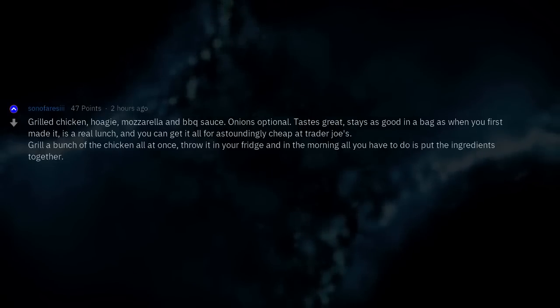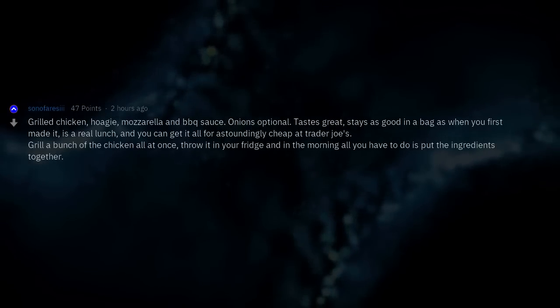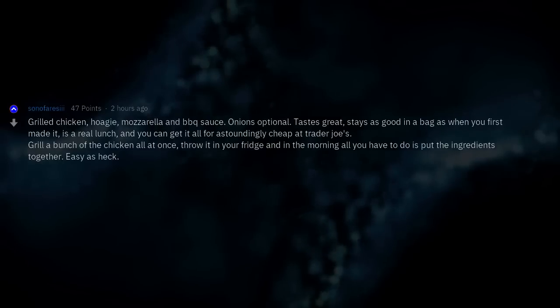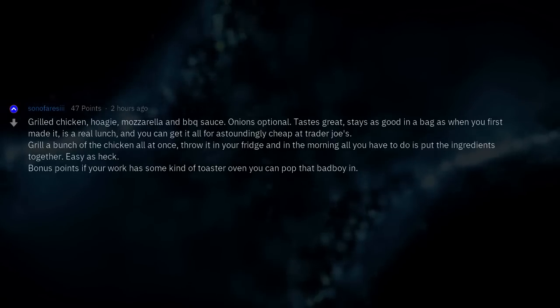Grill a bunch of the chicken all at once. Throw it in your fridge, and in the morning all you have to do is put the ingredients together. Easy as heck. Bonus points if your work has some kind of toaster oven, you can pop that bad boy in.